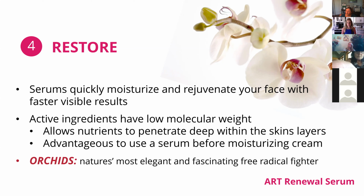The layers of skin underneath are still burning. That's why essential oils, which penetrate all the layers of the skin, work better. We use something like lavender, keep applying, and wait till it gets hot again. It's the same concept, helping penetrate deep into the layers. So it's advantageous to use a serum before your moisturizing cream, not after. One awesome thing about our Art Renewal Serum is its orchid oil, nature's most elegant and fascinating free radical fighter.